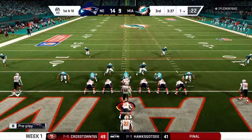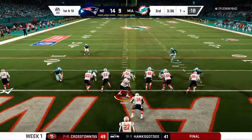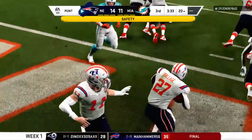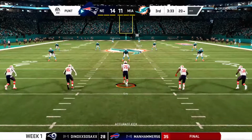The Pats at the line, ready to go. We have not seen much on offense from either side. These last few drives, it has been a struggle. Fighting to get back to the goal line. I don't think he got there. He can't get back there. It's a safety.